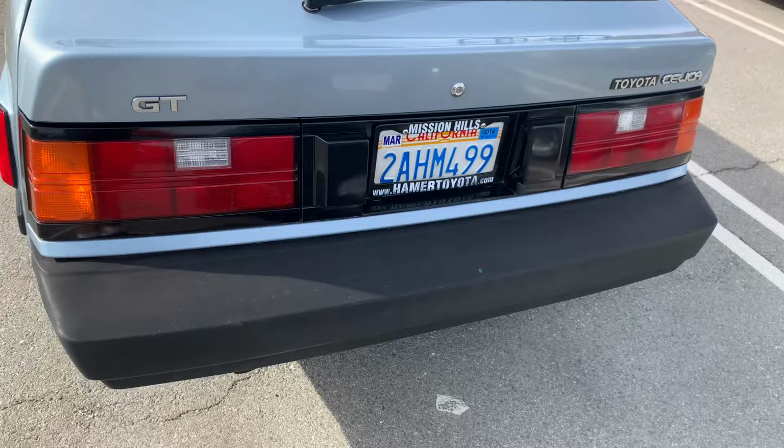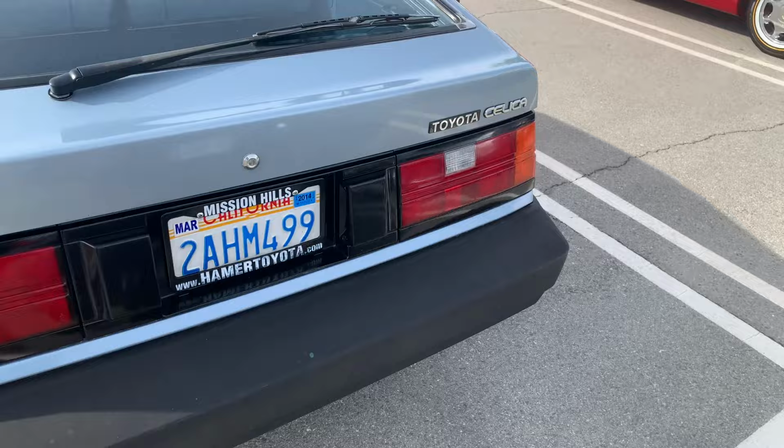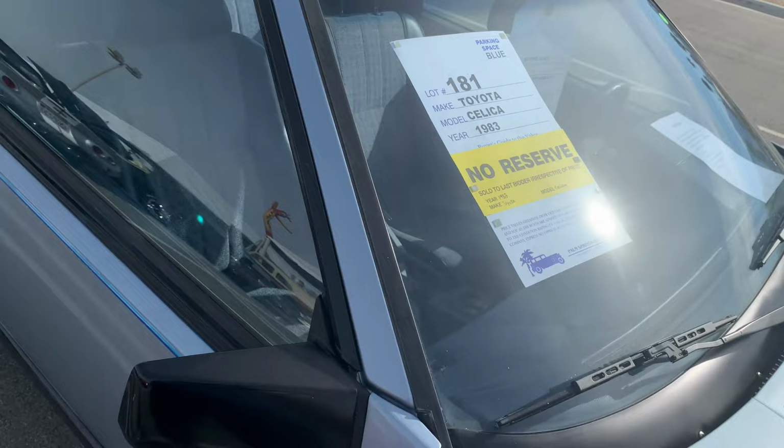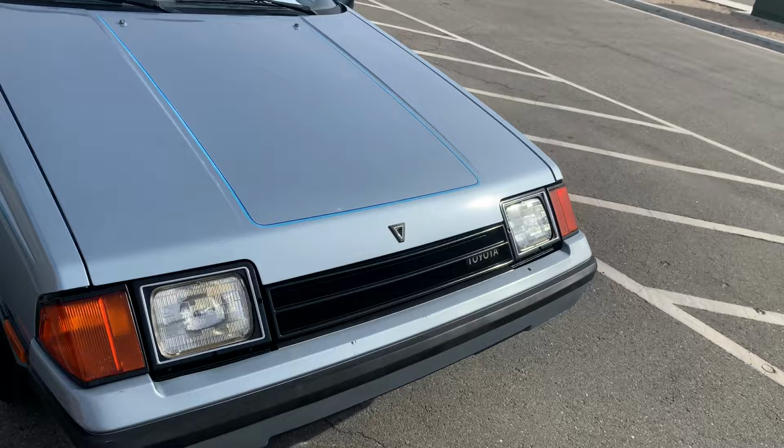Last tagged in 2014, so who knows why it's been off the road. But if it's here, I don't think it had a sticker saying it didn't pass smog, so that's probably been gone through. It says it's being sold no reserve, this 83 Celica. So definitely something that's not a high dollar piece, but something that's gaining in popularity and gaining in value.